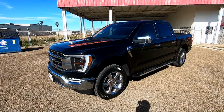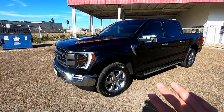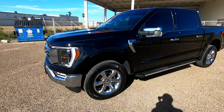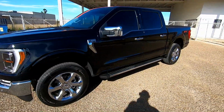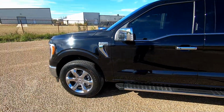So whenever I get those parts in, we'll do a short video of the install and whatnot. I might just leave it leveled with these street tires, brand new tires. I might as well use them till it's time to replace them. Plus, I'm loving the fuel economy on this thing. I'm getting like 17, 18 in the city, which is great. Highway, I believe these things get like 22 from what I read.